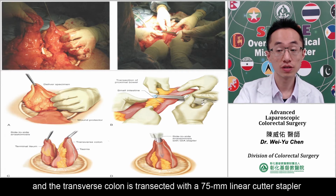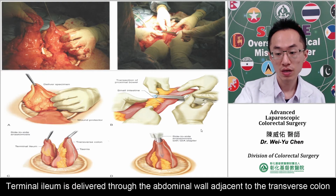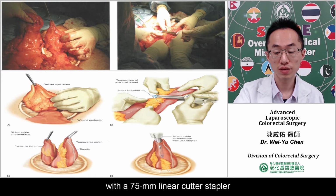The transverse colon is transected with a 75 mm linear cutter stapler at the level of the abdominal wall. The terminal ileum is delivered through the abdominal wall adjacent to the transverse colon and transected at the point appropriate to the disease process. Usually we would take 10 centimeters proximal to the ileocecal valve with a 75 mm linear cutter stapler.